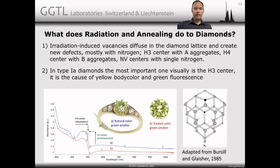Now, what does radiation and annealing do to a diamond? If you have diamonds with enough single vacancies, not clusters, and such a diamond is exposed to heat, say about 500, 600, 700 degrees Celsius, the vacancies in the lattice start to diffuse and aggregate with nitrogen in the lattice when there is nitrogen present. So defects like the H3 center, the H4 center, or the NV centers cause color and luminescence. In type 1a diamonds, the most important one visually is the H3 center. It's the cause of that yellow body color and really strong green fluorescence.